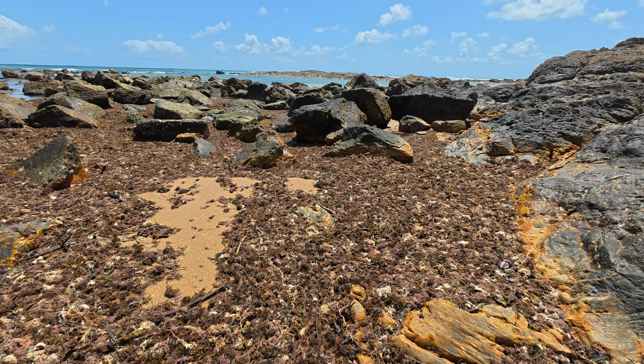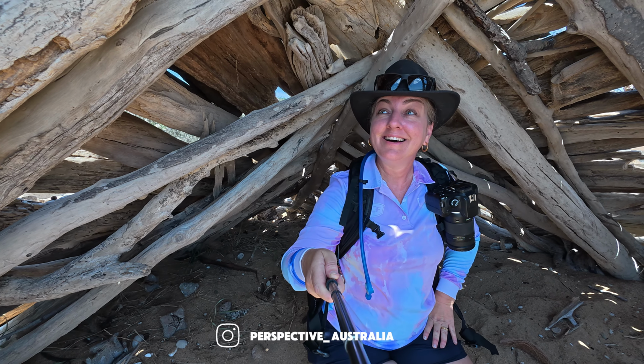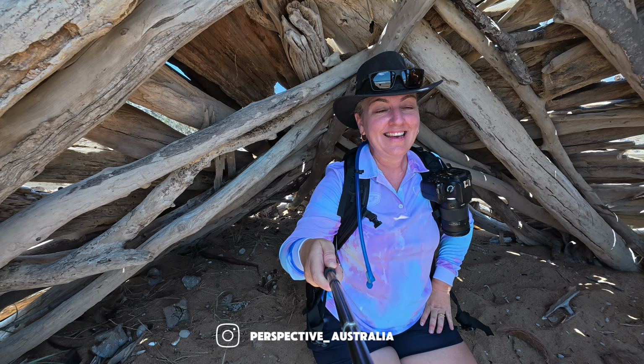You can see they got a little bit more serious with this one. They've even latched it together at the top with some rope. Let's go check it out. Oh yes. This would do just fine, I reckon, for an overnighter. And this is your view.